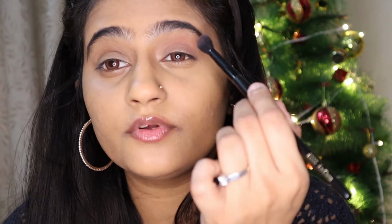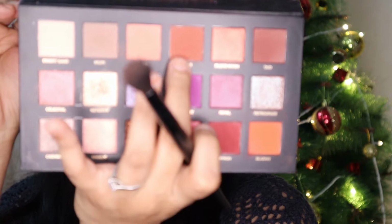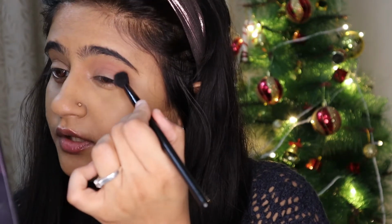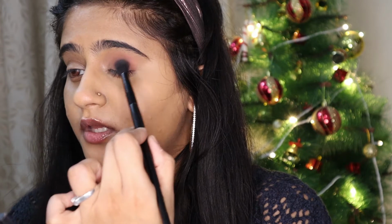I love how beautiful it is. It's the lightest of the lightest pink. The next thing I'm going to do is take Amber, the shade right beside it. I'm going to focus it on the outer corners, just to give that smoky effect. I'm using the same brush. I'm not changing any brushes.